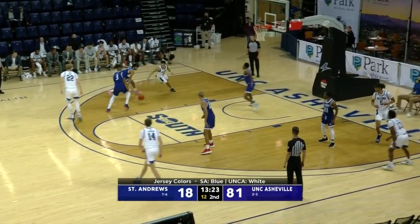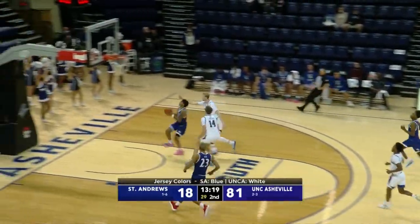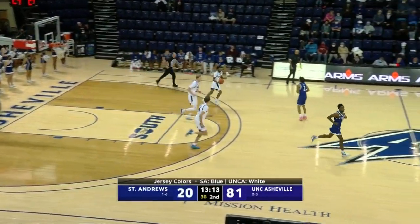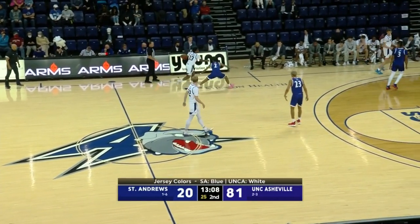Jude with one dribble, back cut, and good hands shown by Drummond. Drummond on the run out, the layup, the reverse, good. Drummond makes it 20 for the Knights. Nice job by Drummond realizing that they were going to both collapse on the right side. Switched it over to the left and put it in for the easy deuce.